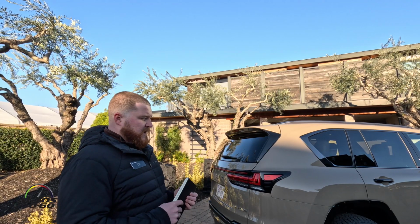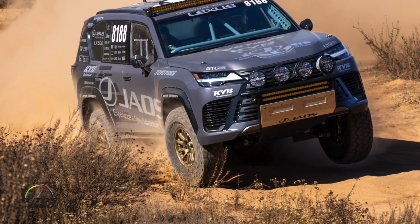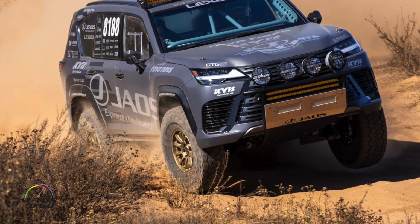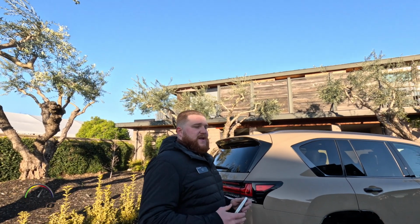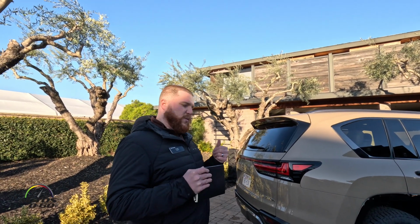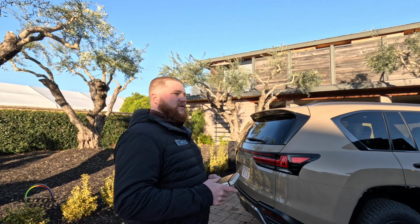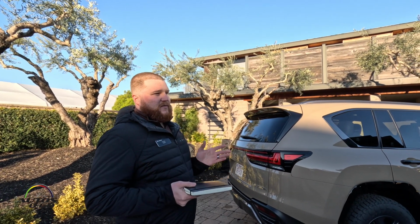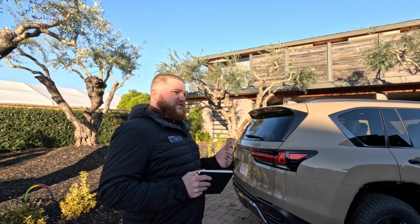So Yoko-san was able to go and study with the Joust team, who was racing an LX 600 in the Baja 1000, and he was able to sit in the passenger seat and actually hear their opinions on the car and how it should handle. And one of the things he noticed is that when he was riding in the passenger seat in that vehicle, he wasn't bouncing around, he was very comfortable. And even when they were flooring it through really hardcore desert terrain, it still felt very, very planted. It still felt very comfortable, and he didn't feel like he was out of control.